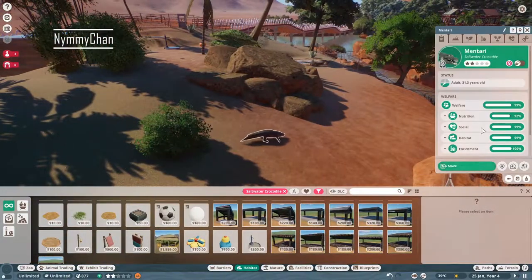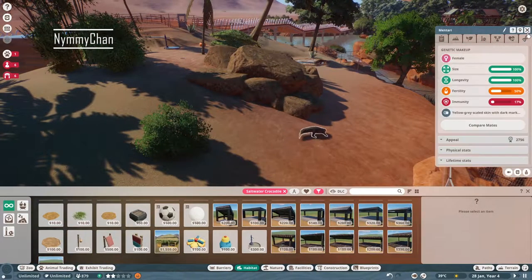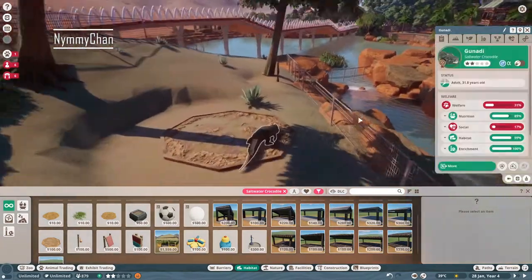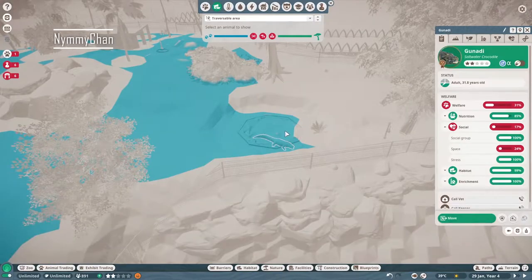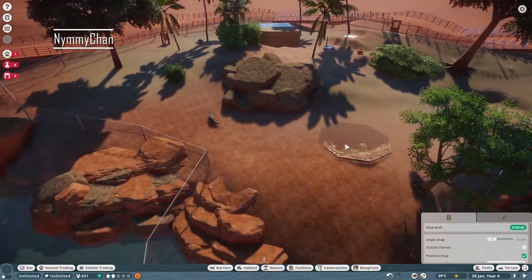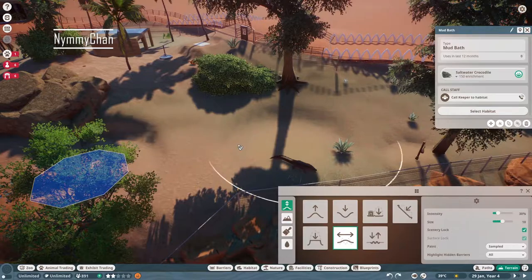So on the right side of the crocodile habitat there's actually a very big empty space. We are going to make sure that there are animals there, so if you have any suggestions, do let me know in the comments down below and I will see if we can manage it.